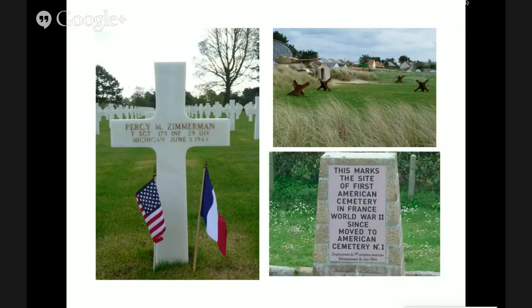And so he got shot on the 6th. The whole thing started at about 6:30 in the morning, and he went in at a little before 7. He was shot, and he lived until the 8th. So he lingered for a couple days. And then they buried him in this temporary cemetery, which is down on the bottom right. And then once the war was over, they moved his remains to the permanent cemetery, and that's his grave marker.